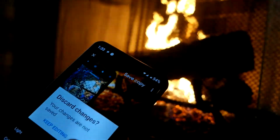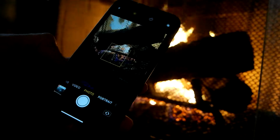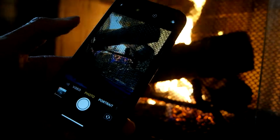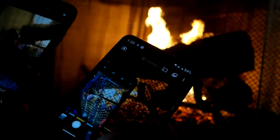In iPhone, you cannot do that. Okay? In iPhone, on a portrait, you can only use the bokeh on a person. If it finds a person, then you can adjust the depth of field like the Pixel, but you cannot change the focus after you shoot. So Pixel is, in that way, so much better, right?